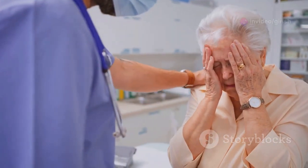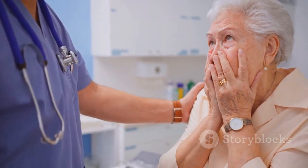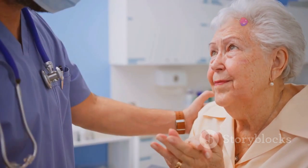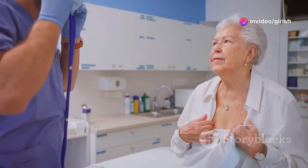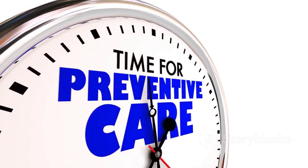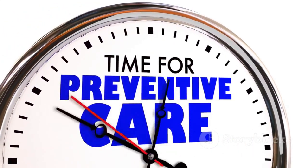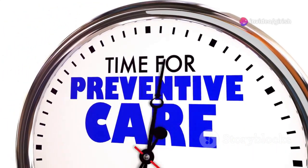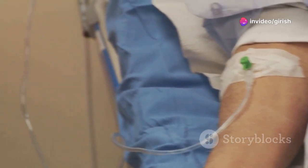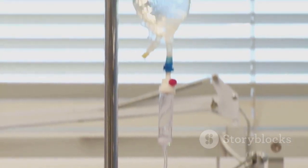Symptoms vary depending on the type and stage of cancer, but can include unexplained weight loss, fatigue, pain, and changes in skin or bowel habits. Early detection through regular screenings is crucial for successful treatment. Prevention strategies for cancer involve maintaining a healthy lifestyle, avoiding tobacco and excessive alcohol consumption, and regular screenings for early detection. Treatment options include surgery, radiation therapy, chemotherapy, and targeted therapies.